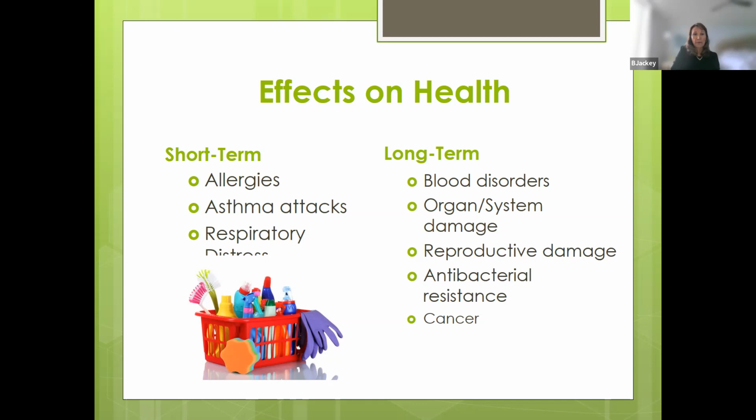So for example, if you're working with a solution that has these very strong fumes and you're not working in a well-ventilated area, that can cause short-term respiratory distress. So usually if you remove yourself from that area or you ventilate well, you can avoid that, or the distress will go away. But some of the long-term ones are not that easy to remove.